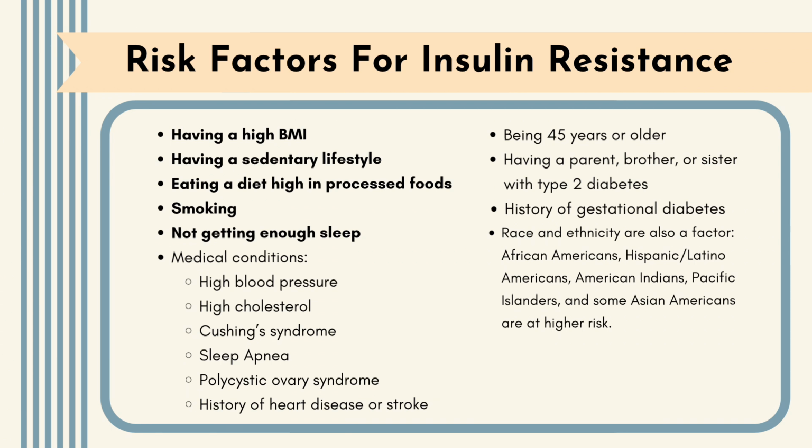These are going to include high blood pressure, high cholesterol, Cushing's syndrome, sleep apnea, polycystic ovarian syndrome, a history of heart disease or stroke, being age 45 or older, having a parent, brother, or sister with type 2 diabetes, if you were pregnant and you had tested positive on the oral glucose test, that meant you were diagnosed with gestational diabetes. If you had gestational diabetes when you were pregnant, you are at an increased risk for developing diabetes, prediabetes, insulin resistance later in life.